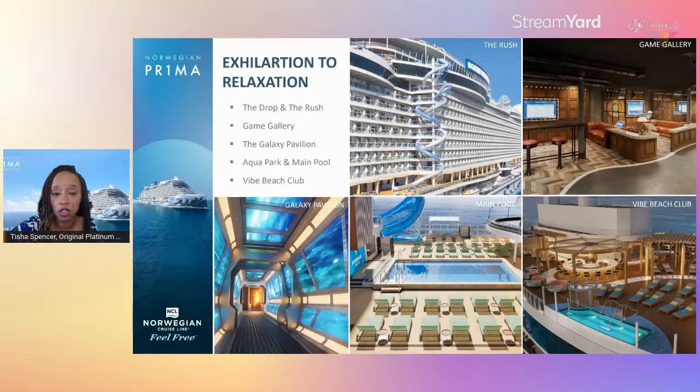You see all the different things on here, right? You could feel the rush of the fastest slides in the open ocean, then ride a tidal wave at the aqua park, and then explore virtual worlds in the Galaxy Pavilion. I'm going to tell you right now, if you're a gamer, whether you're an old gamer or a new gamer, the Galaxy Pavilion is where you're going to go. You are going to have so much fun in there, creating roller coasters and doing virtual reality type games.